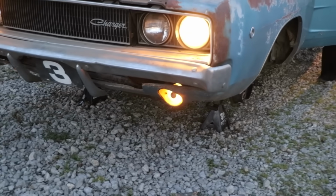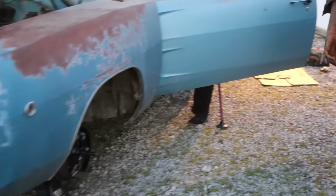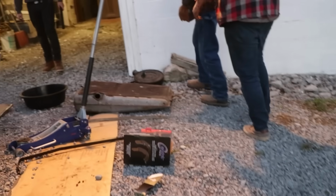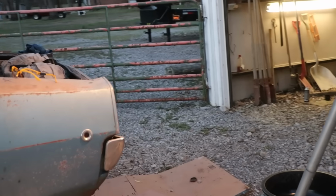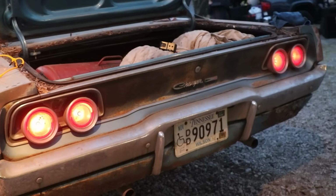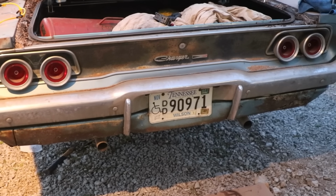Yeah, when you hit the brake, the left blinker comes on. Let me see if it comes on in the rear. Oh, we need some gas. Yeah. Oh yeah, we got brake lights. We got brake lights. We turned them on and off a couple times. Yeah, dude, get it on camera. Look at that. Working brake lights. Yeah, look at there. Hit the turn signal. See if you can hit the turn signal.